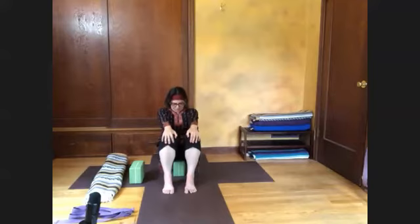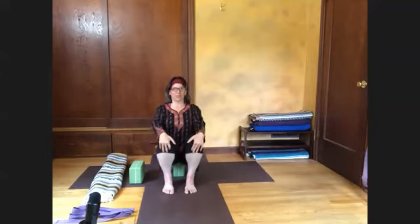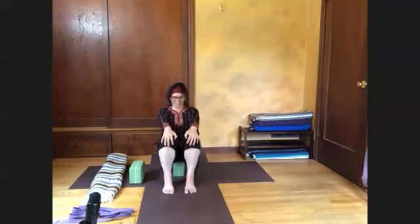Yeah. So exhale to roll that back. You can straighten the arms. And inhale to roll forward and up. You might bend the elbows, lift your chest. Yeah. And exhale to roll that back. And inhale to roll up. And please do that 1 more time.